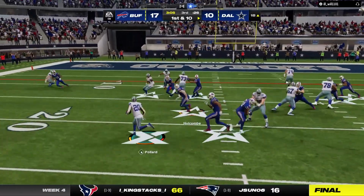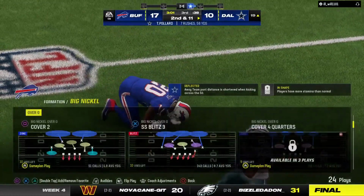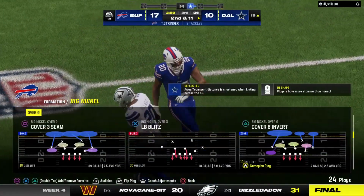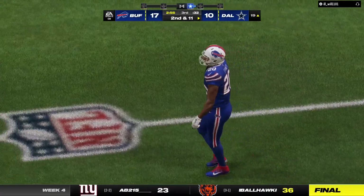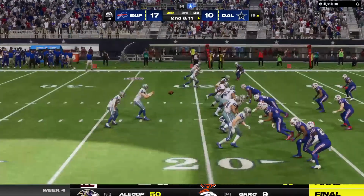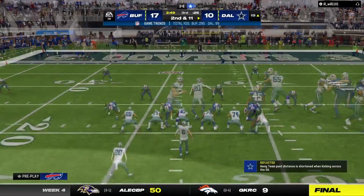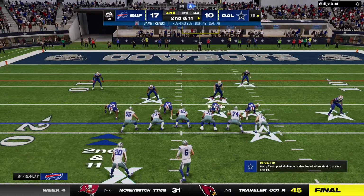A give to Pollard running left. And that'll hurt the average a bit as this time they're able to get him behind the line. He'll lose a yard there, and it's 2nd and 11. Yeah, another negative play in an early down situation. This one to start the drive. You're putting a lot of pressure on your quarterback to bail you out when you're in 2nd and long yardage.